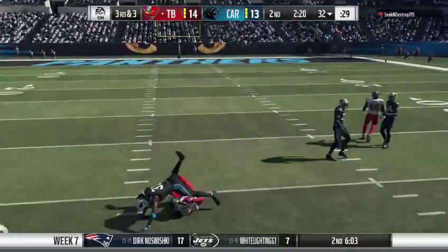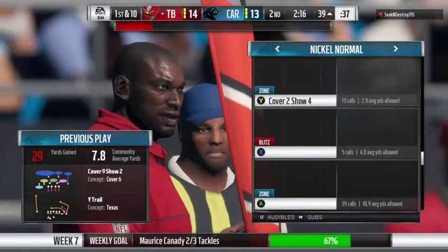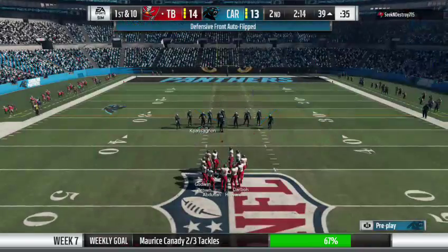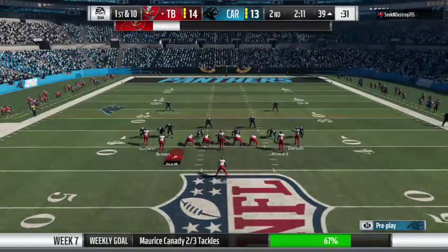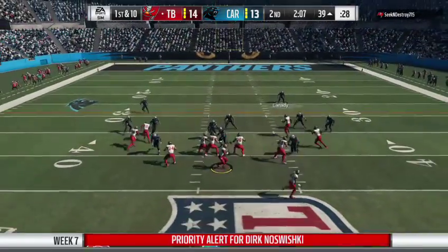Open man is Godwin. It's complete. And he's taken down, but not before he gets this into enemy territory across the 40. He got 29 yards that time. They don't need to run another play here before the two-minute warning. Let's see if they do it anyway.